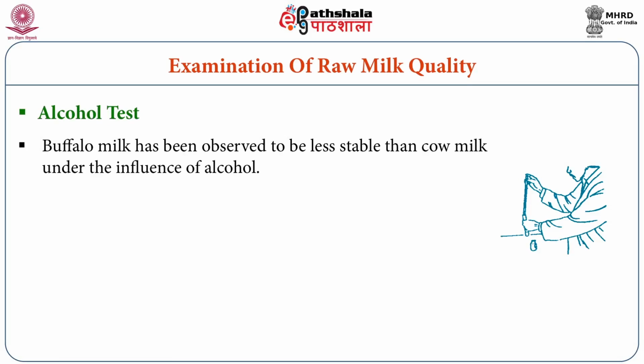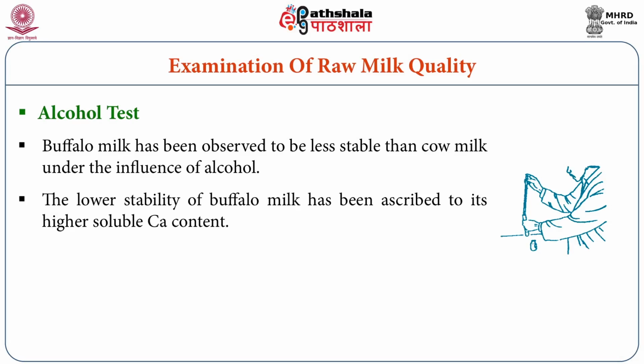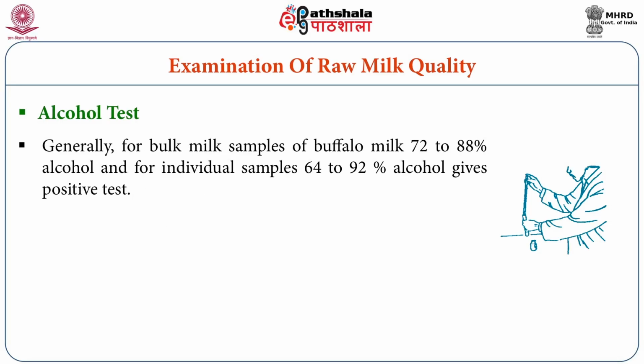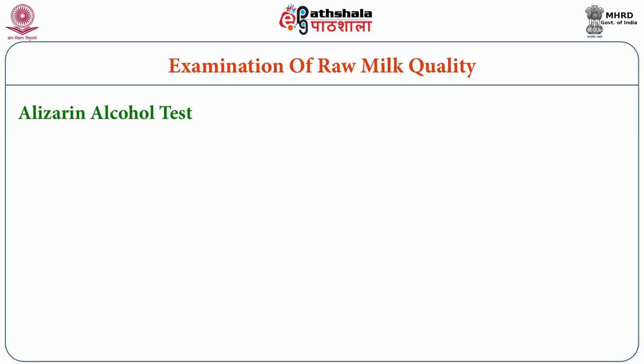Buffalo milk has been observed to be less stable than cow milk under the influence of alcohol. The lower stability of buffalo milk has been ascribed to its higher soluble calcium content. The coagulation time with ethanol decreases with rise in temperature and increases on dilution with water. Generally, for bulk milk samples of buffalo milk, 72 to 88% alcohol and for individual samples 64 to 92% alcohol gives positive results. Alizarin alcohol test.